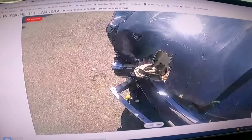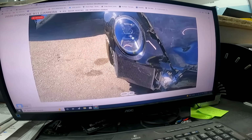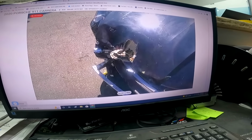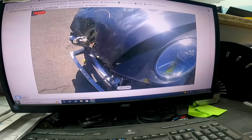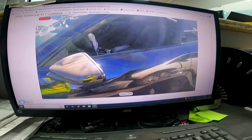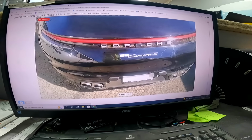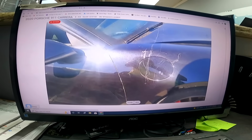Front end collision looks pretty good. Hopefully the headlight is not damaged. Cooling system, hood, front bumper, probably body panel got pushed in. This headlight seems to be okay. Radiator on the left side should be okay. Back end is perfect. Carrera S. Very nice car. Let's take a look inside.